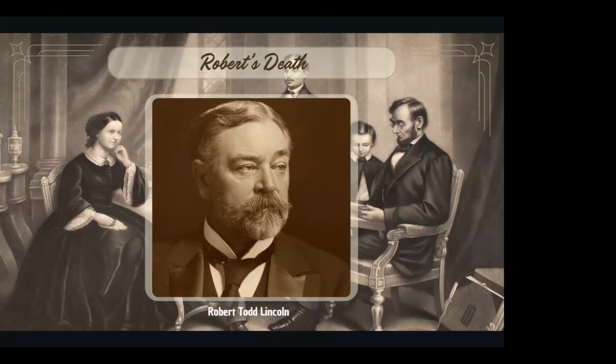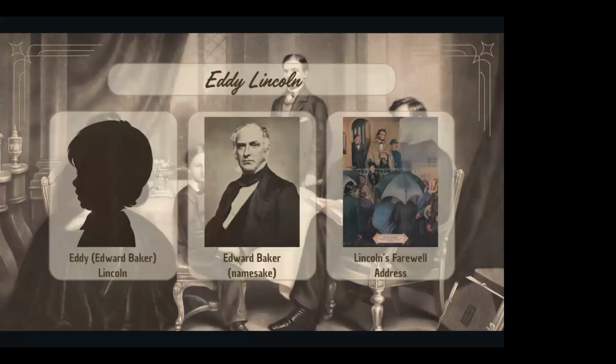Robert lived 83 years, including 61 years after his father's death, but he and his career remained perpetually in Abraham's shadow. Let's go ahead and circle back to the other 3 Lincoln sons.